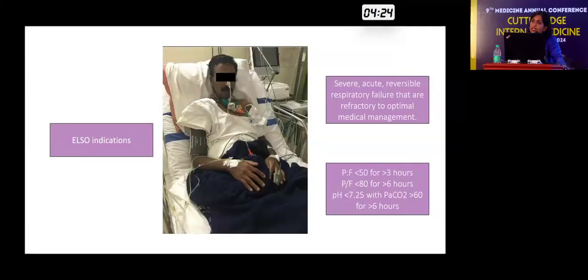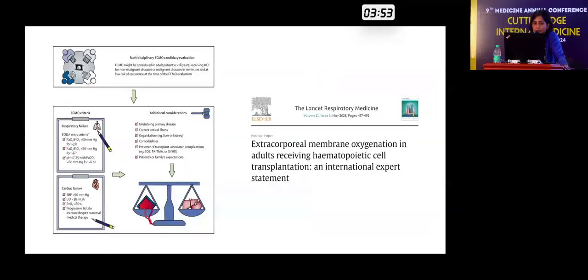They use the same criteria as was used in the EOLIA trial. So this was the criteria for use of VV ECMO, the same criteria which we mentioned earlier. In addition to this, they mentioned that the patient should have a pH of less than 7.25 and PaCO2 more than 60 for more than 6 hours in a patient who's maximally ventilated. So the respiratory rate is more than 35 and the plateau pressures are 30 or less. So you've reached your peak and you can't proceed any further. That's when you try and escalate to ECMO.